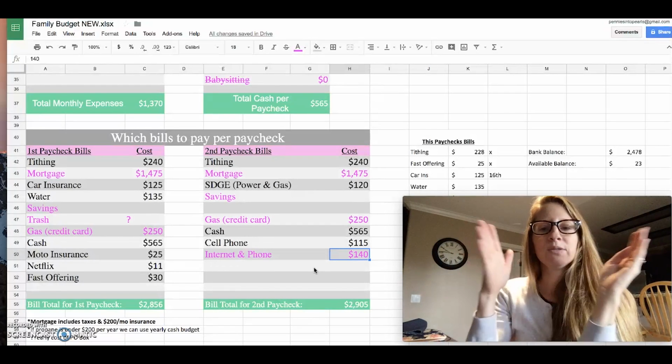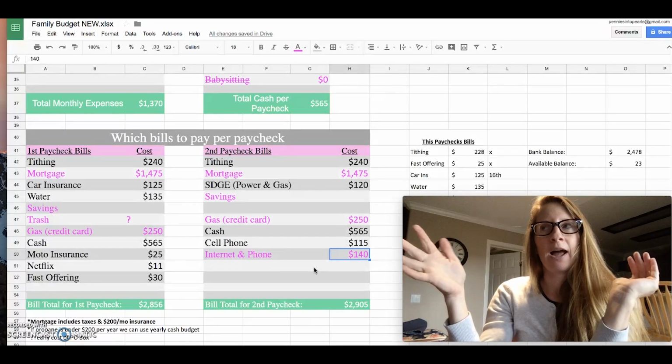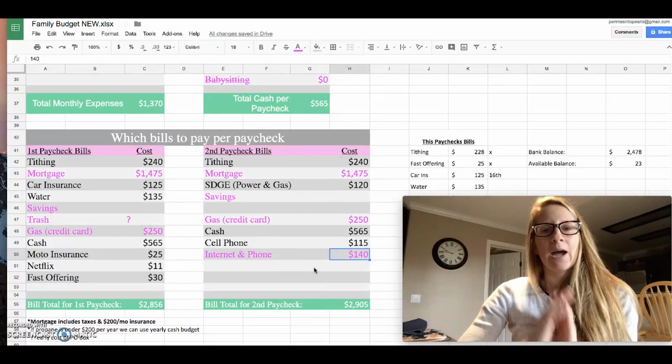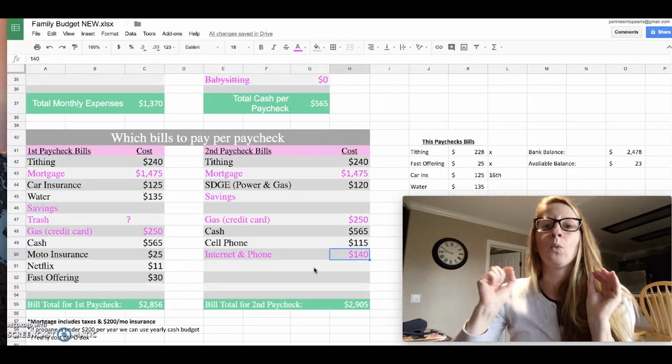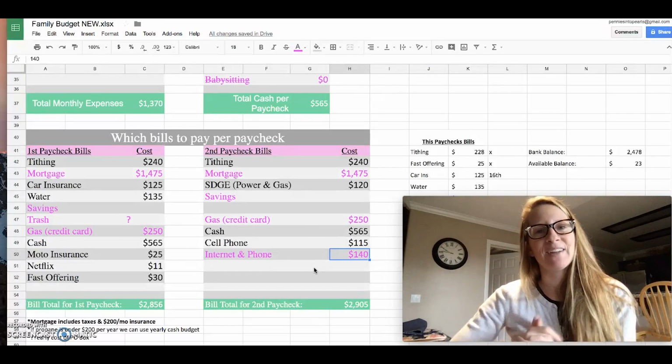So anyways, those are the main changes that are going to go into our budget once we own a home. Hopefully it's sooner than later. I would love to hear all of your guys' advice for things that you budgeted in when you bought your first home, or any home for that matter. Leave those all down in the comments below.